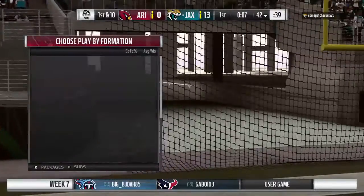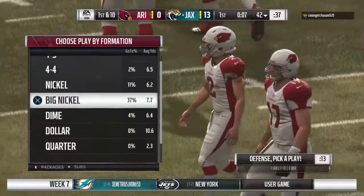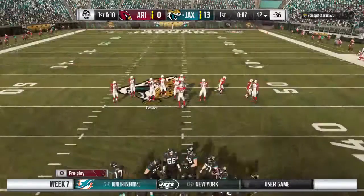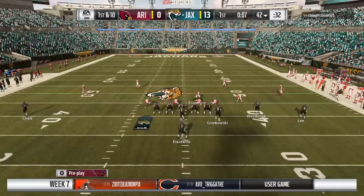And this score will stay right where it is. Everything looked good. Good snap, good hold. Sometimes, though, the ball just doesn't want to go where you want it. And this one winds up no good. Very good starting field position for the Jaguars offense as they come up first and 10.